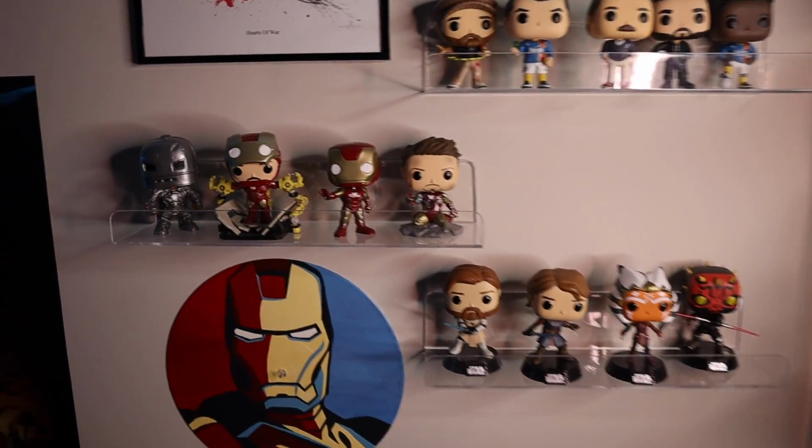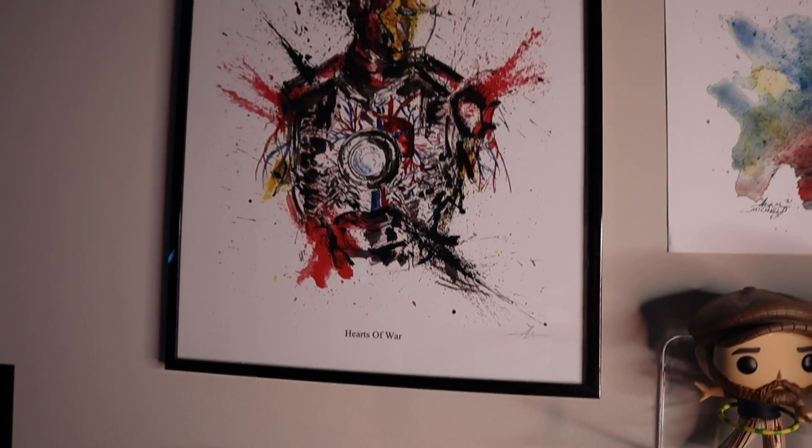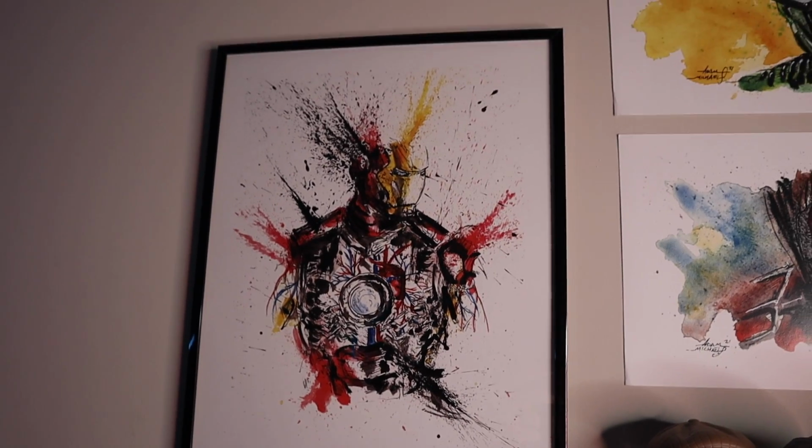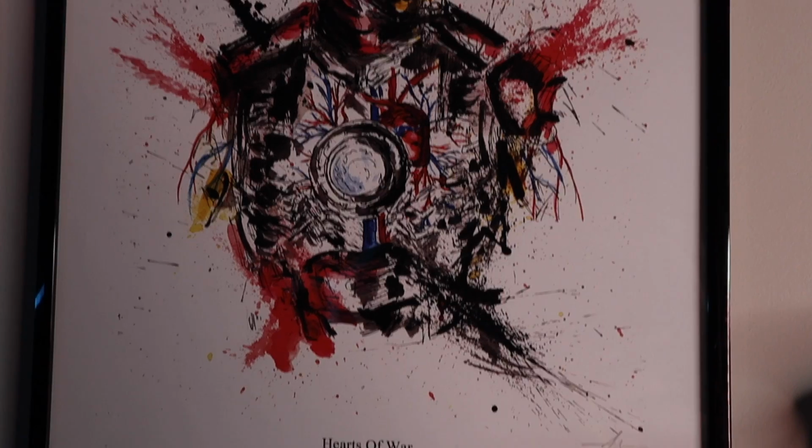So that's what we're rocking with so far, but if we come above this Iron Man section of pops, I've got some Adams Art Box artwork, Heart of War. I got this framed finally. This is way too beautiful to pass up on, and I finally have it framed and hanging on my wall.